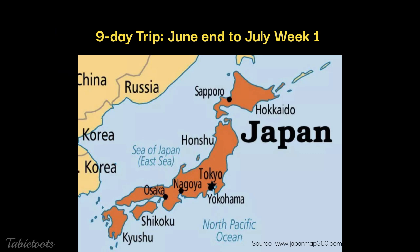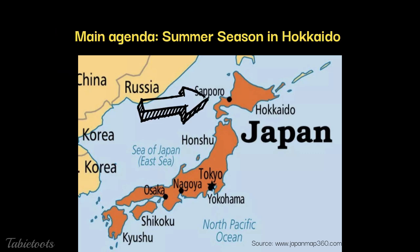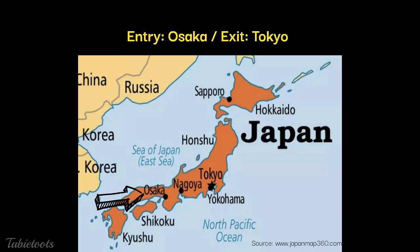This was a 9-day trip from the end of June to early July, and our main agenda was to experience Hokkaido's summer season, including their beautiful flower farms. We entered through Osaka and exited from Tokyo.